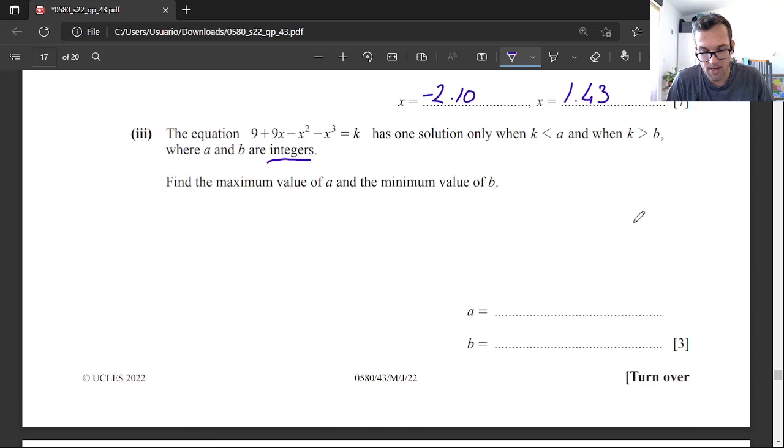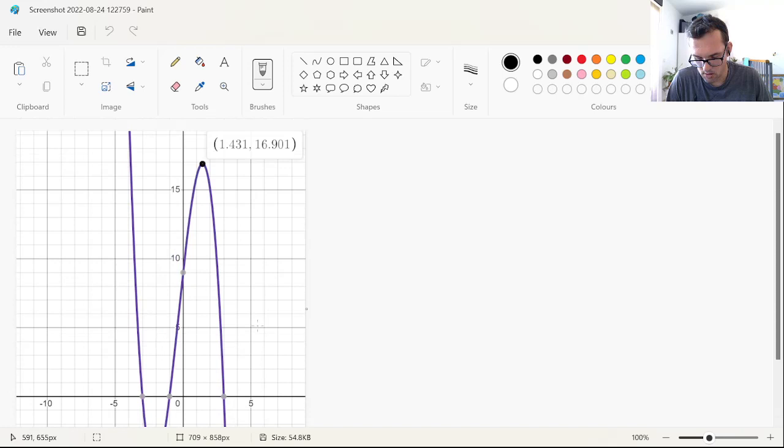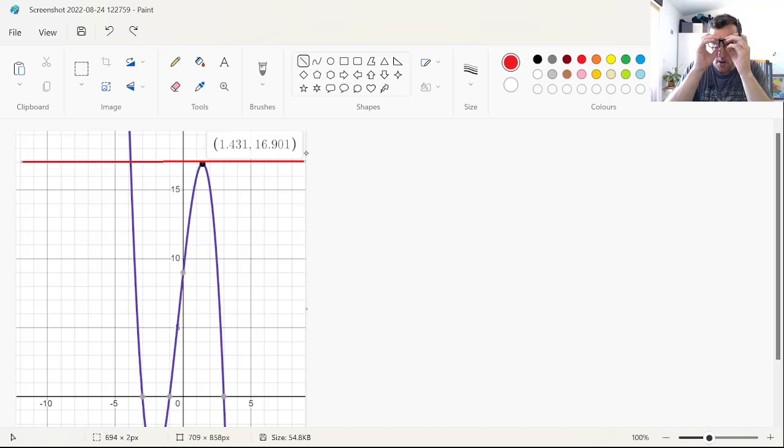So here again, this is the graph we've looked at before. The graph of 9 plus 9x minus x squared minus x cubed. Now, if we were to draw a line, let's say through there, y equals 5, we will have three solutions there. 1, 2, 3. See that? Okay. It's not what we're going for. If we were to draw a line going the tangent to the turning point, remember before, it goes there. You see that? All right. There we'll have exactly two solutions.